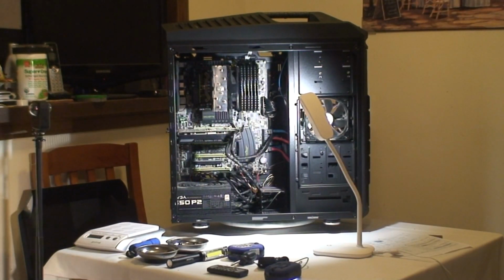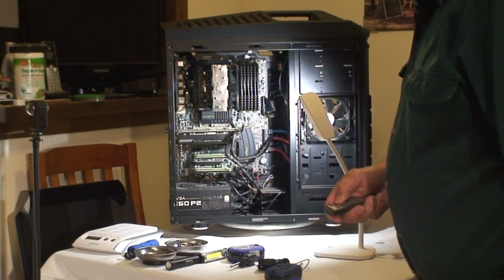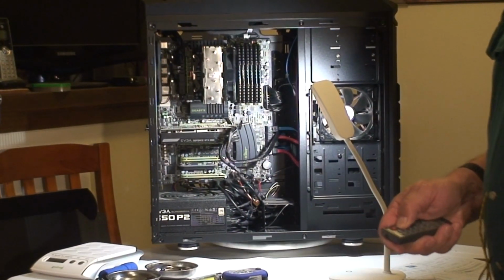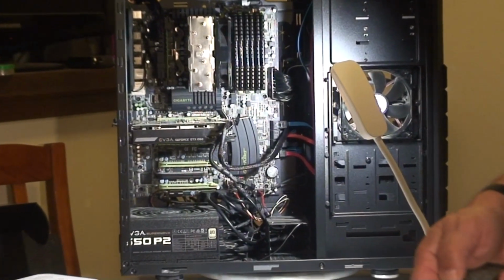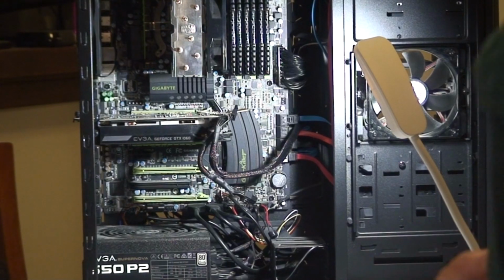Who knew? Let's just zoom in. We might as well get a last look at this, because once I take it apart, it's going to go into a box and may or may not ever be used again. We'll see.